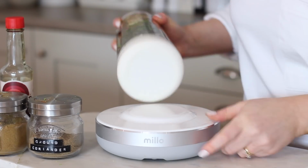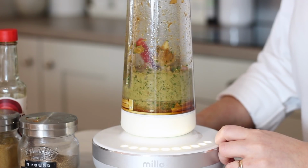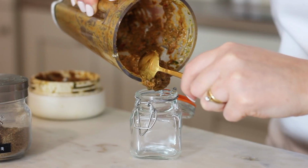I then blended that up until it was all well combined and as smooth as possible. It usually takes a couple of minutes in a blender, and I run a spatula around the cup halfway through just to make sure it's all mixed together well.